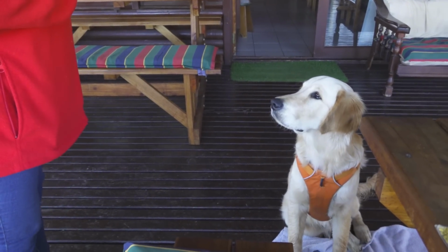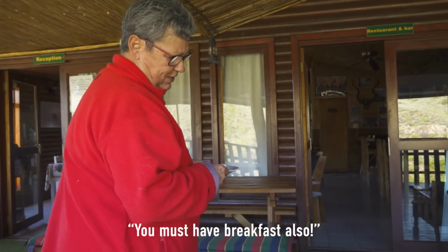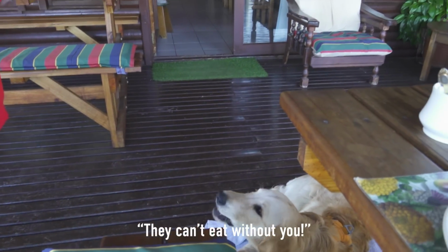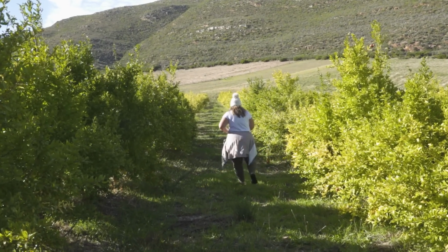Voila. The lady that runs this place was appalled that Huxley had to watch us eat, so she decided to bring him a sandwich. What a legend. Oh, you must have breakfast also. Yeah, they can't eat without you. Here we go. She also gave us permission to pick some pomegranates on the way out.